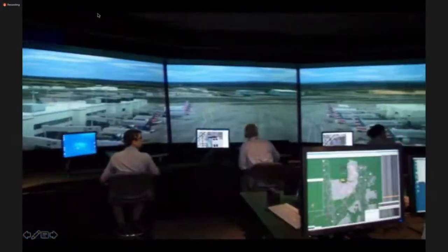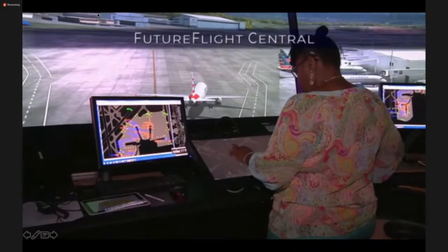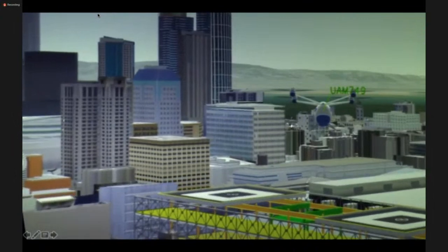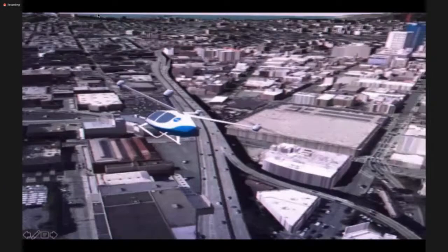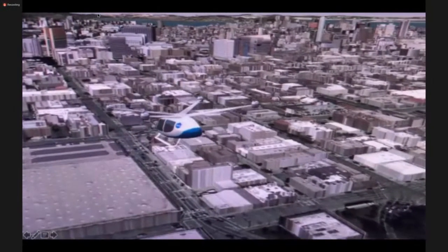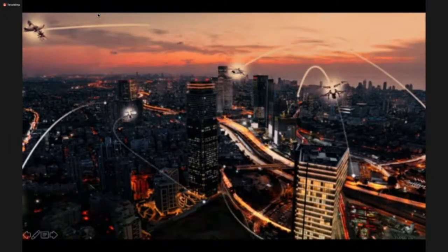And Future Flight Central, a virtual air traffic control center capable of human-in-the-loop simulation, allows airspace operations research of airports and vertiports to collect data and aid in the study of community integration. NASA has decades of experience partnering with the aerospace community. We are ready to help emerging aviation markets develop safe and efficient air transportation systems of the future. Together, we can make advanced air mobility a reality.